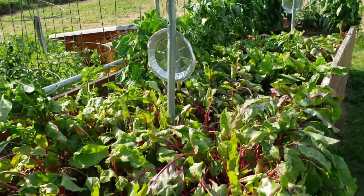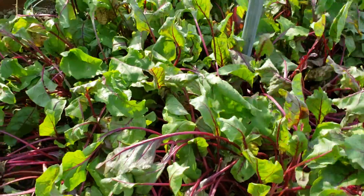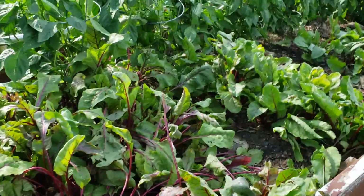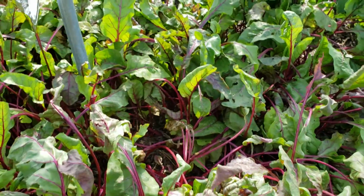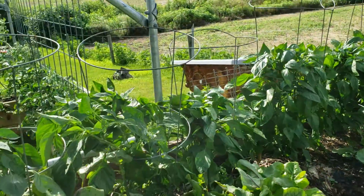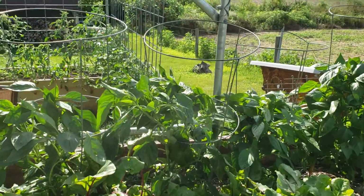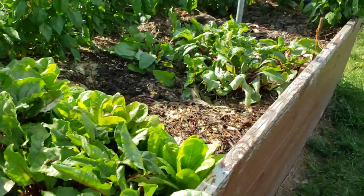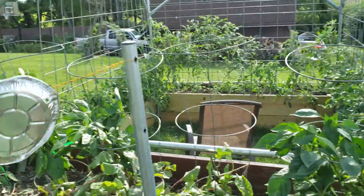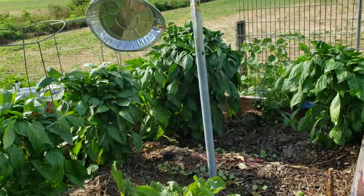Pie pans. Beets look rough. I was in the hospital when I should have thinned them. The problem I had was rabbits getting in here. Believe it or not, this box is at least 36 inches on one side, and I don't know, the other side, I forget. It's 10, 20, 30, probably 40 inches on the other side. But them critters jumped up in this and was munching on my beets. So I put these pie pans up on these little strings, hopefully to deter them from getting in.